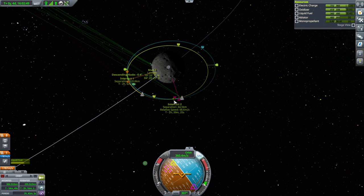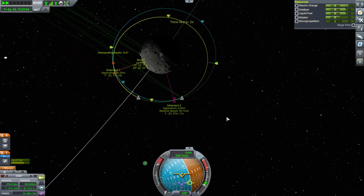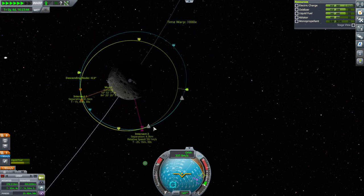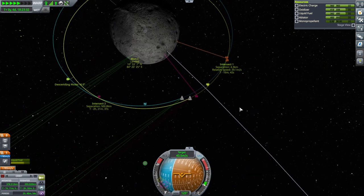I'm gonna take this one. Not more than 2 kilometers, but still okay. Alright, so we'll go around and meet up with Arnard. Arnard? Is it Arnard or Arnard? Arnard. We could have done a few more Kerbals like this.